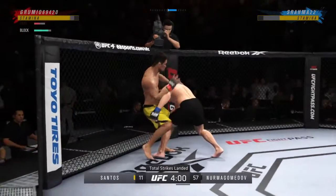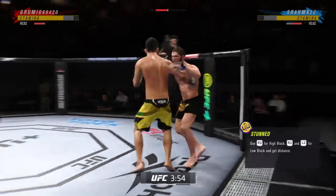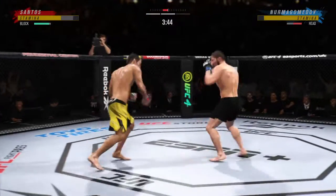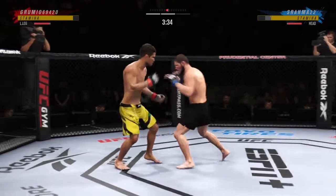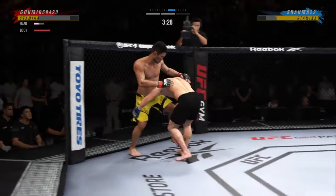It's one thing to land a hard shot. It's another thing completely to land a perfect shot. That was a perfect shot. Oh, straight right. Oh, man, that's a nice kick right there. He's doing a great job of landing that kick over and over again. Oh, man. He's in trouble. He's hurt bad.